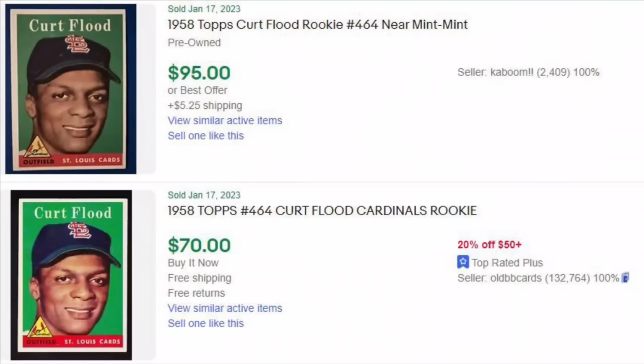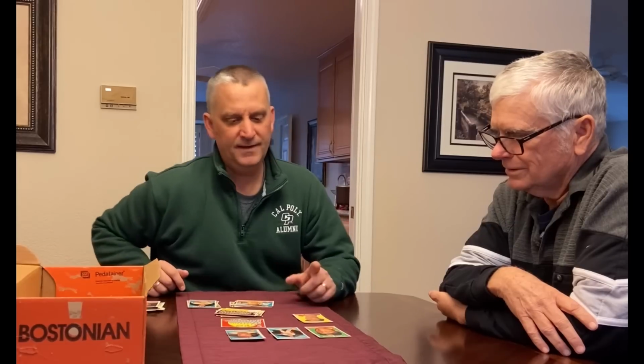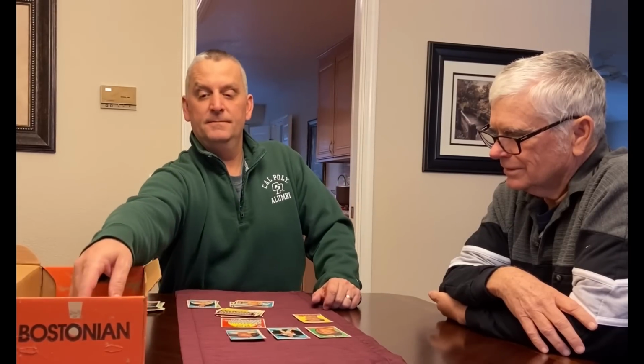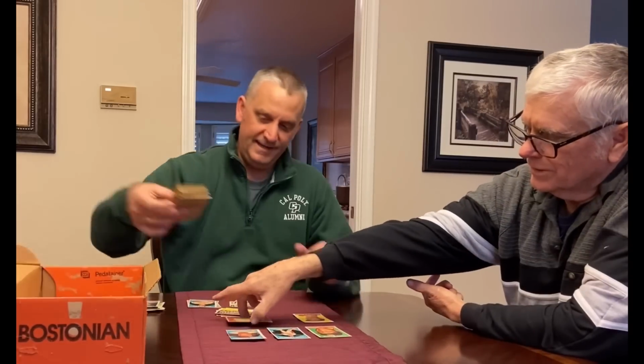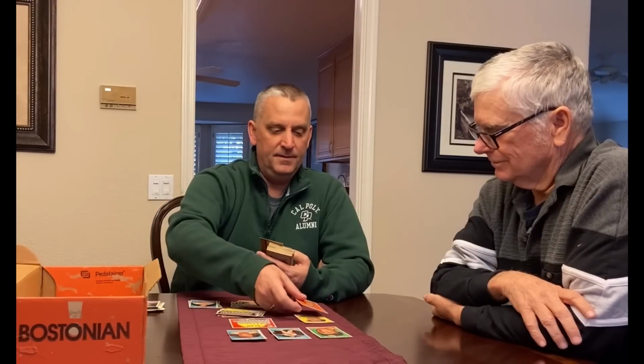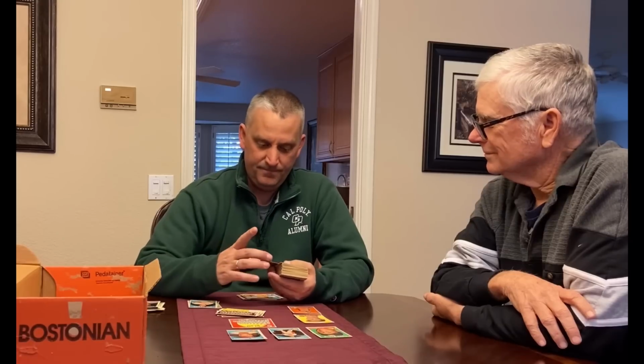So these are recent raw sales of this card online. Again, ungraded, and this is about the same condition. Off center, but still a pretty decent card. So far we've got a Curt Flood rookie, a 58 Koufax, a 59 Robin Roberts, and a 59 Richie Ashburn. And a Yankee team card. High number team card. Wow. And then we've got a 60 Yogi Berra.